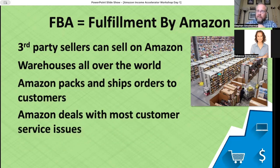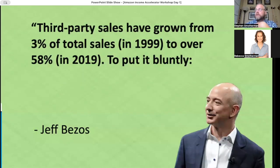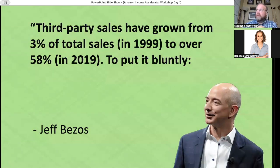Amazon takes care of packing and all the shipping. Amazon takes care of a lot of the customer service issues. Amazon deals with returns, and there's a lot that Amazon takes care of for us. Yes, there are fees with that, but from my perspective, those fees are well worth outsourcing all that to Amazon.